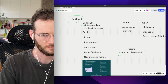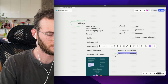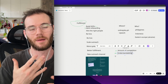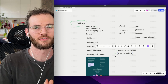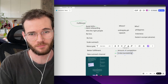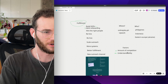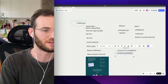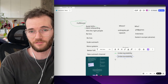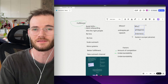Number 2, their accents. Like how easily you can understand them. Understandability. Because this is dependent on whoever you are. If you have someone who's from Pakistan in your friend group, you might be more likely to understand that accent. So you might be more likely to hire someone from Pakistan. So understandability is dependent on who you are, your life experience. However, for me, I guess European is easier. I also went to the Philippines and Southeast Asia recently, so maybe that's why I can understand these people more easily.